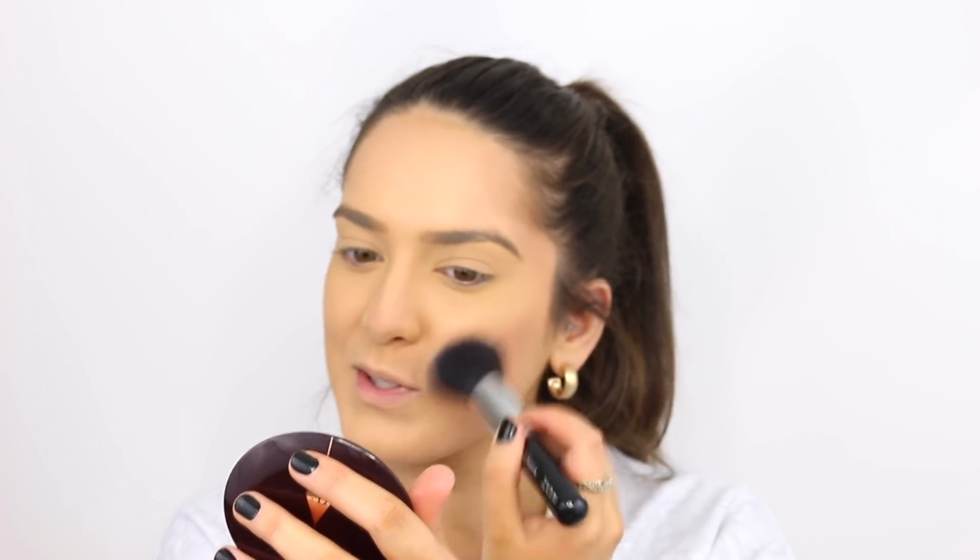and the reason I'm not using a bronzer is because this, and I'm gonna take it a tiny bit there, almost is quite pretty and bronzy in a weird way.